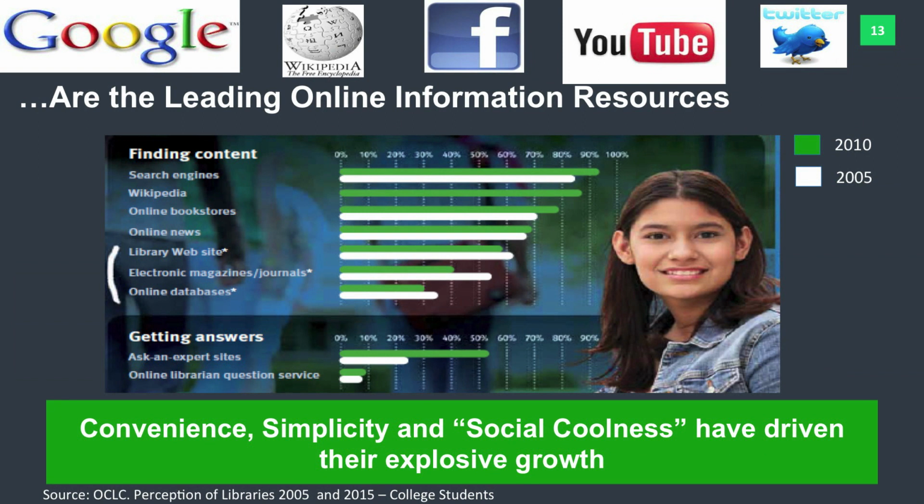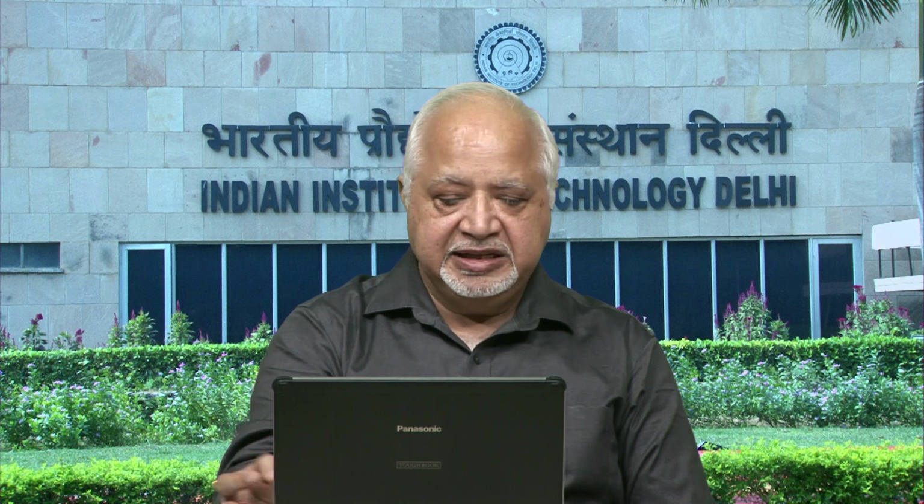The number of users that go onto Google and other search engines has increased to 92%, and the library portal stays at 2% only. So the survey that was repeated after 5 years gives a similar result, or rather the use of Google, YouTube and other resources has increased. This is because of the convenience, simplicity and social coolness that have driven the explosive growth and that have driven the users to these kinds of sources.